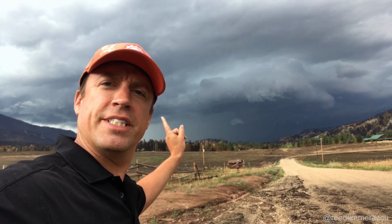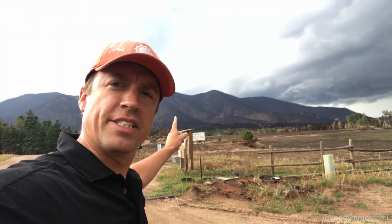This is Storm Chaser Reed Timmer in front of a storm that's going to produce a very dangerous flash flood and mudslide situation here in the La Veta Pass area. You can see these mountains here have been impacted by a massive wildfire.